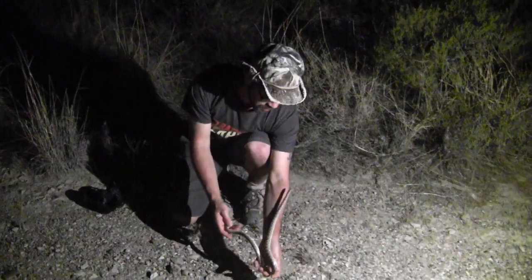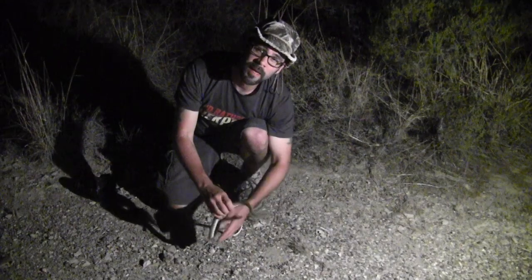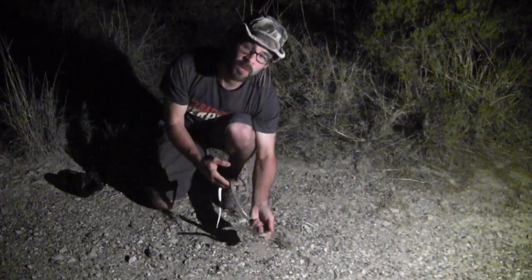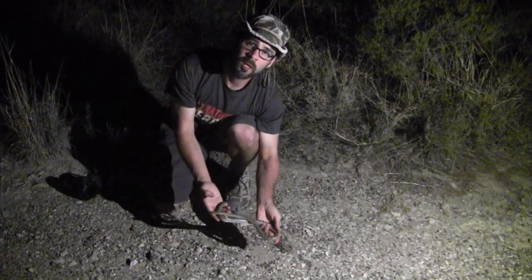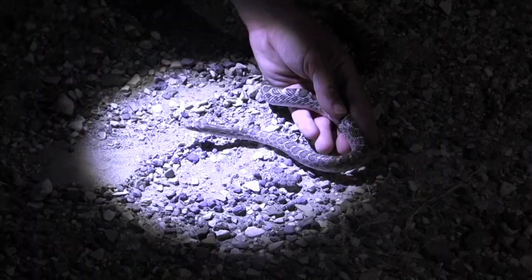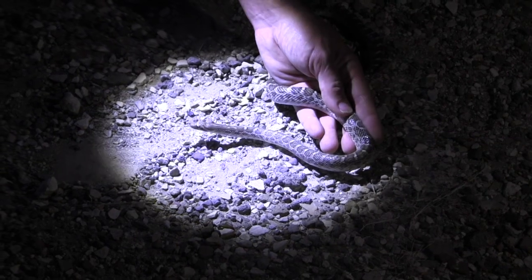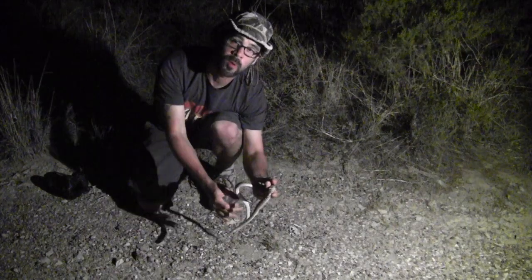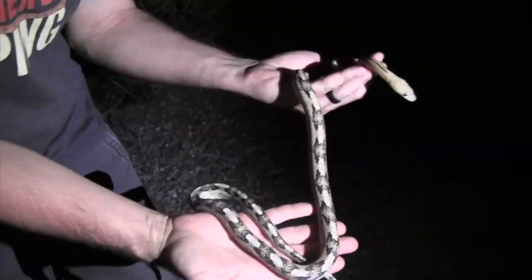Well, here we are, Southwest Texas. We were out hiking during the day. This is our first day here. Didn't have much luck, and we decided to kind of come around and poke around at night and see what we could find. And look what's on our side, our first snake of the trip, a Kansas Glossy. I'm going to go ahead and let it go, and we're going to keep poking around, and hopefully we can see some more snakes tonight.